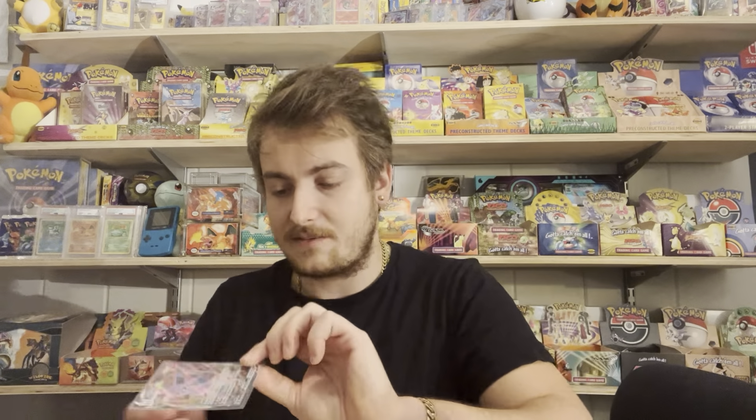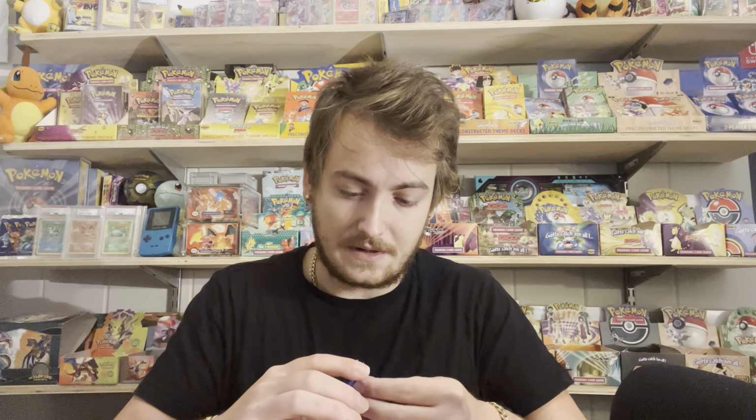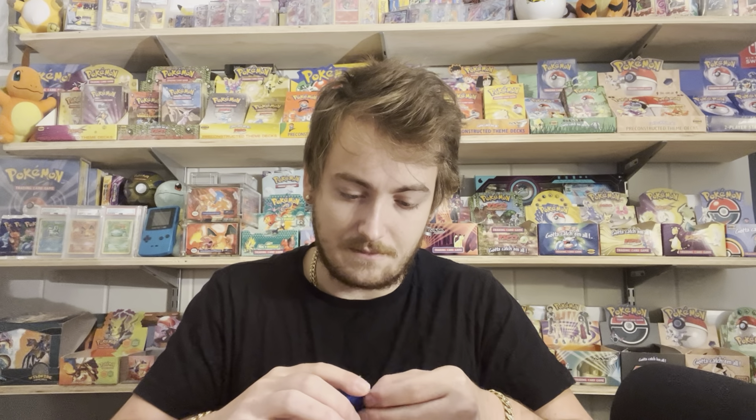There you go. Wow. No one really talks about these that much. No one really talks about the VMAXs because they're a lot more common. They're ultra rares, but some of these ultra rares are just absolutely fantastic. I hope they go up in value, not just as an investor, but also because they're beautiful cards. They deserve to go up in value. Okay, let's get this in a fresh sleeve.